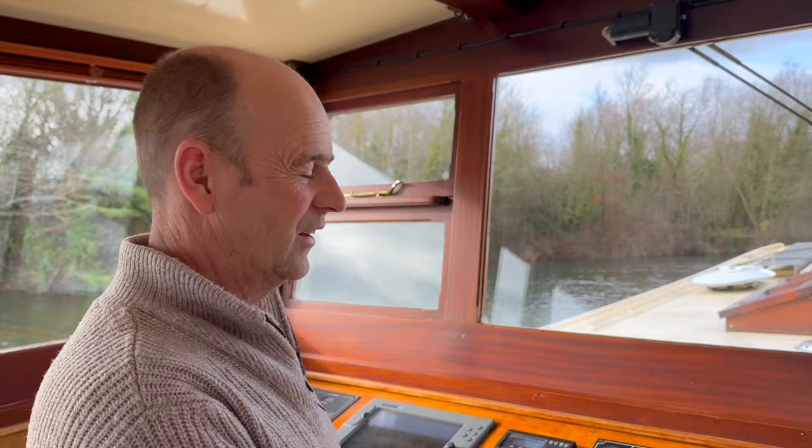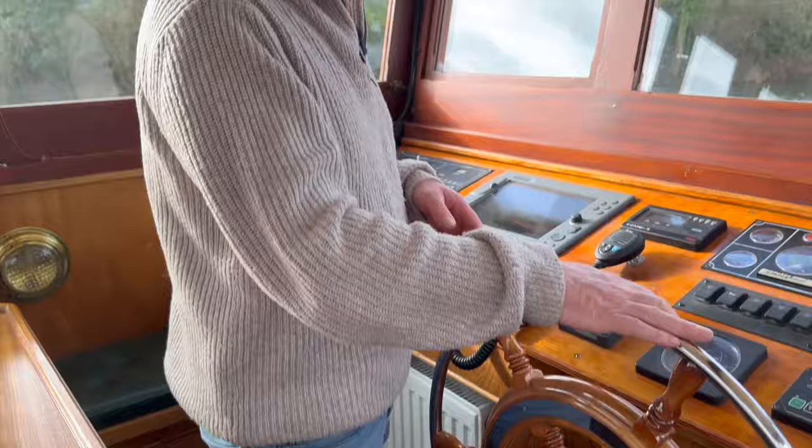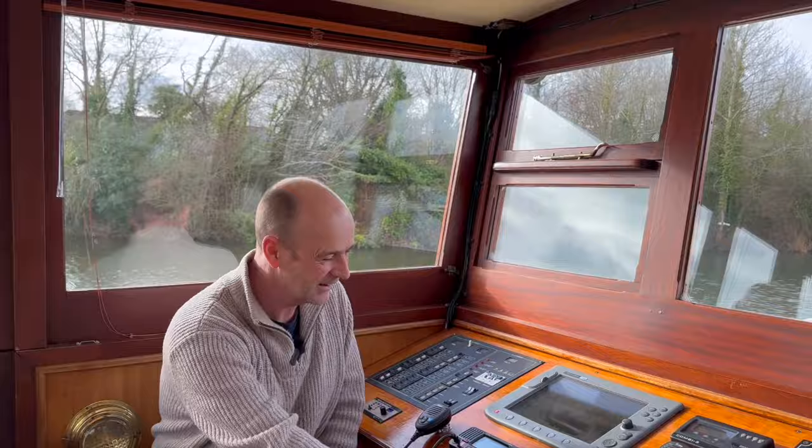But the great thing is, it's so cosy in here, isn't it? It is, it's lovely. And you've got a radiator right here, so you'd be warm in the winter, not like us with all our coats on, freezing. And you've even got a little seat as well. I can sit here and keep an eye on you whilst you're steering. So, as you can see, they have a wheelhouse.